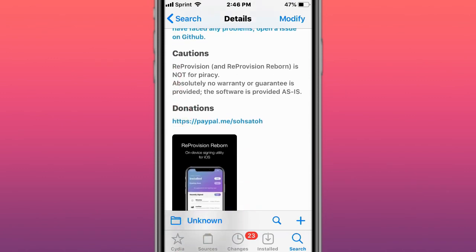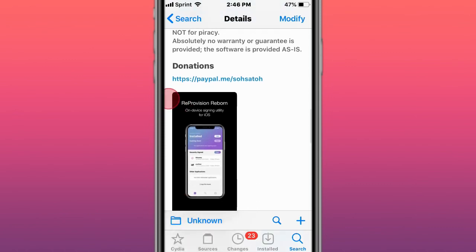Cautions: Reprovision Reborn is not for piracy. Absolutely no warranty or guarantees provided. The software is provided as is.